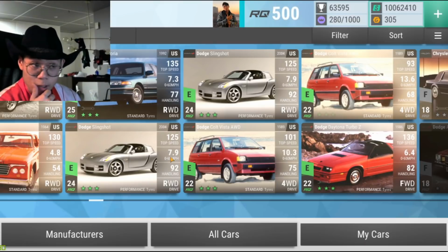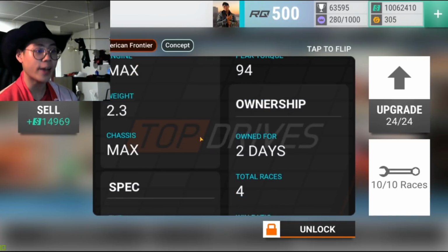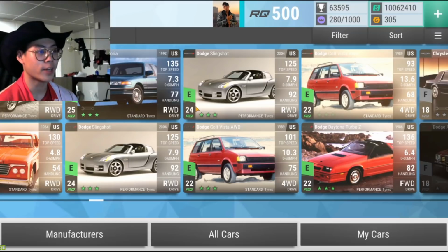I haven't really used it much. I think I've only used it in clubs a couple times just to flex. It's like, oh hey, look at me, I have a Slingshot maxed now. I mean, it's not really much of a flex. I'm sure a lot of people have it maxed. But still, I'm a fan, so that's why I maxed 2.